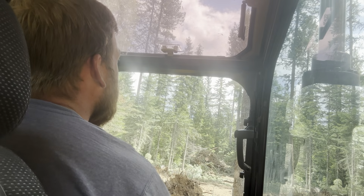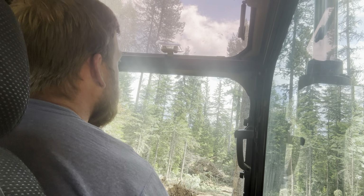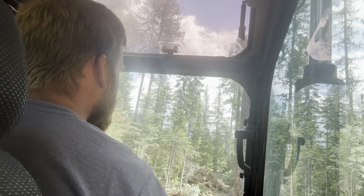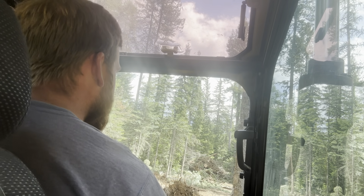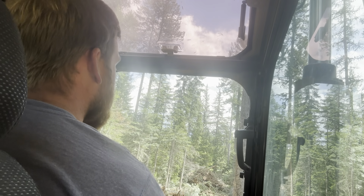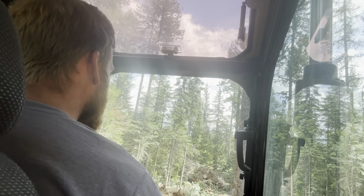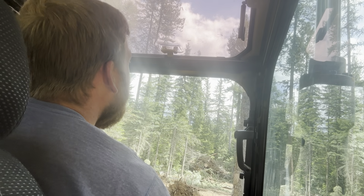So reaching up, giving a little shove. This is probably one of the biggest trees that I'm gonna be pushing over. Okay, I'm lifting the machine off the ground. I'm gonna let it settle and then give it a few jolts of the weight of the machine. It's not even budging, so we're gonna do some more digging. Nothing. Okay, let's do some more digging.